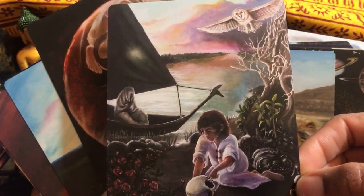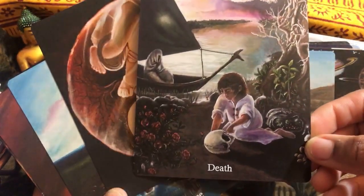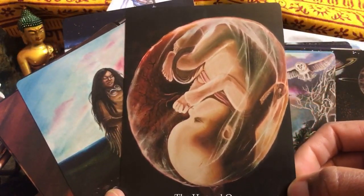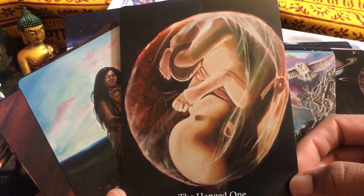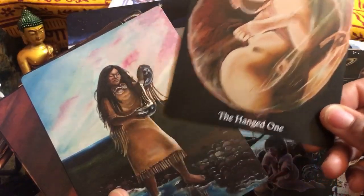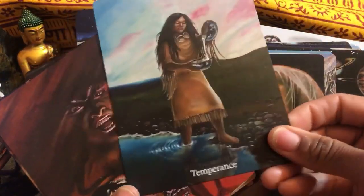Got the white owl back there. Welcome, Charles, welcome. The Hanged One, with the umbilical cord wrapped around the baby's foot, ready to come in once again, a new perspective, letting go. Temperance.